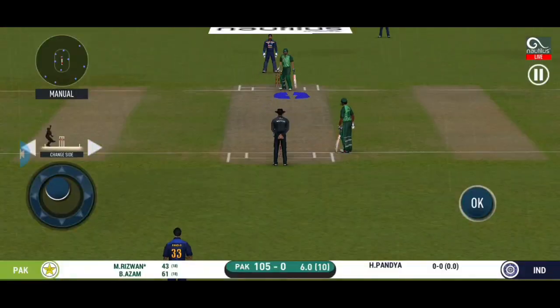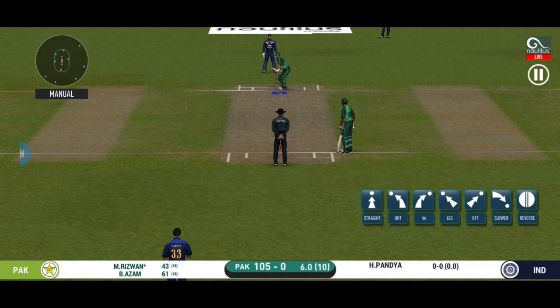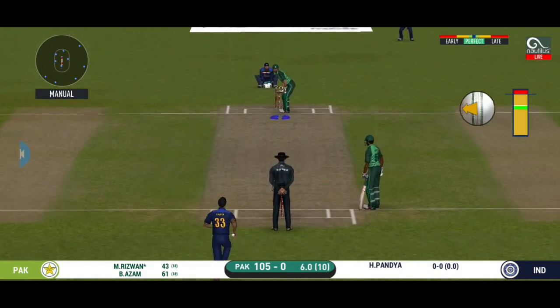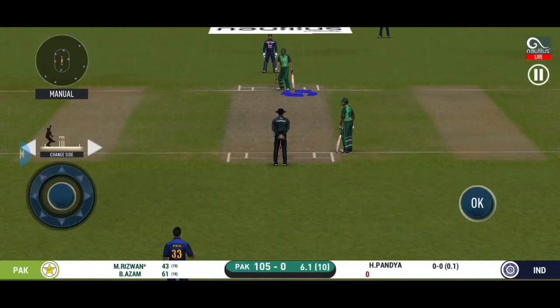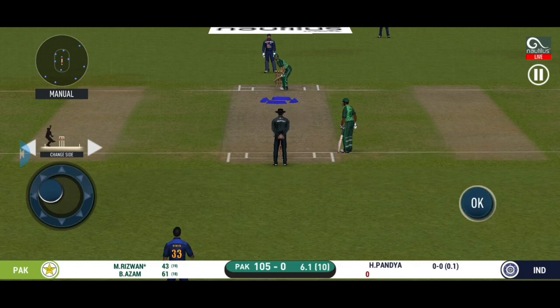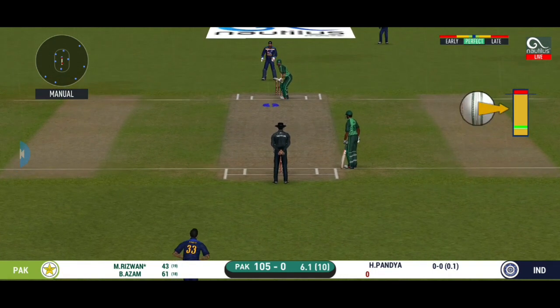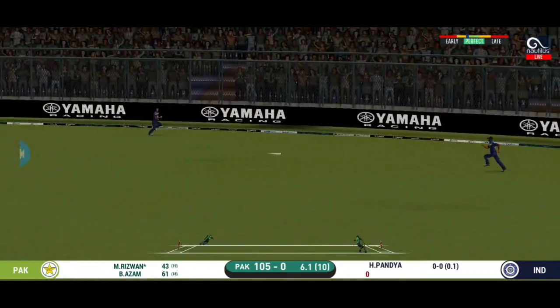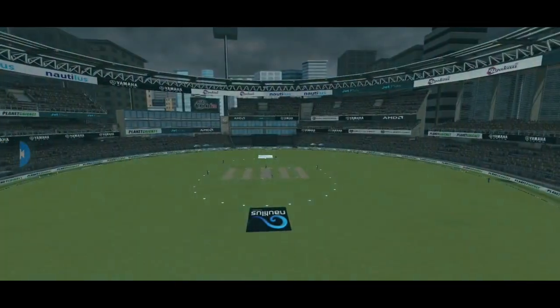Change in the bowling. Pacer being brought back. It has just started to drizzle now, and I hope the rain doesn't get worse. The bowler will have to be extra careful of the line he bowls to this field. That's into the gap. Should look for two. That is excellent running between the wickets.